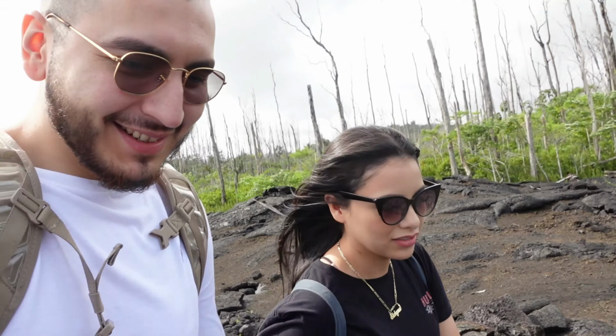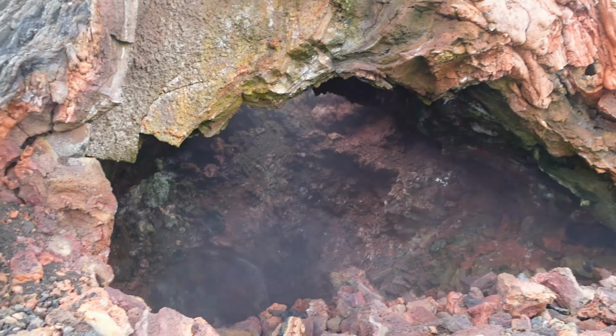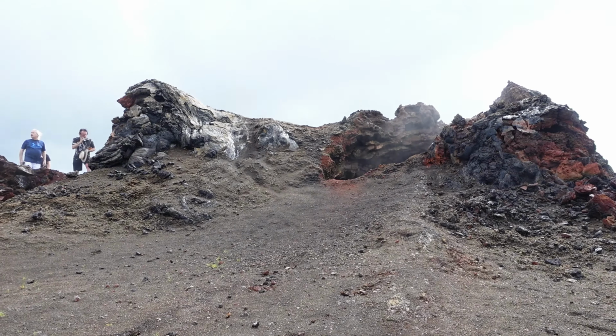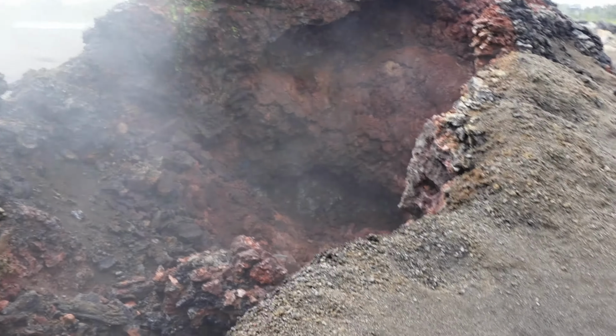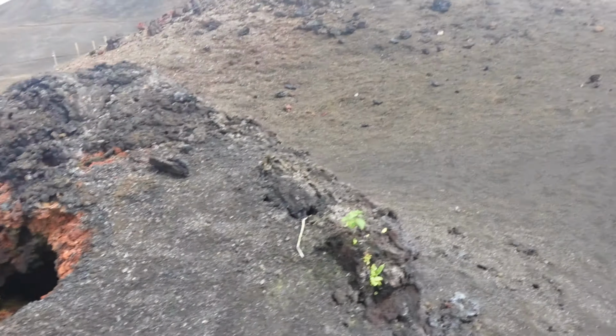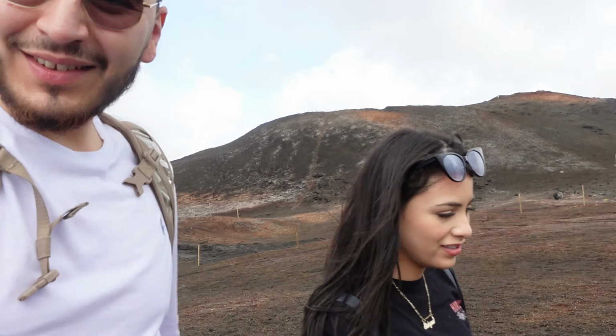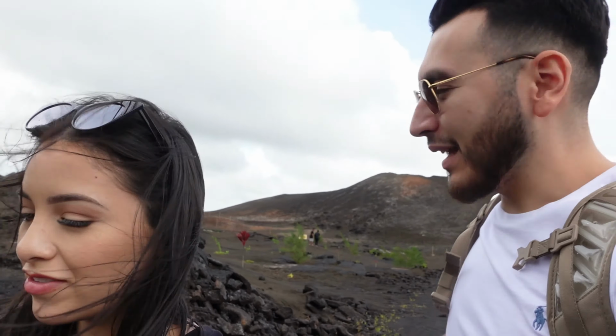First hike of the day, up to Fissure 8. We're gonna look down into the volcano. Oh yeah, you can see right in it. Woo! That's making my glasses fog up. Oh, it's hot. Look at how much steam is coming out of these. These volcanoes are unreal. We're just standing on top of them with steam coming out. On to the next stop. Goodbye, Fissure 8. That was a really cool stop.